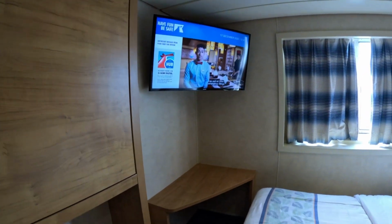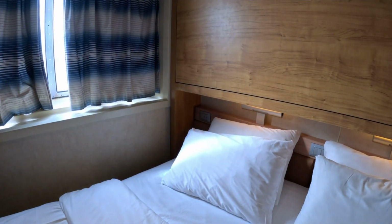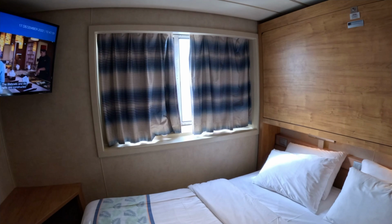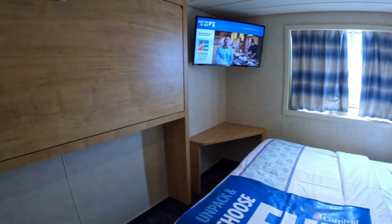He'll put them up during the day, but if you prefer to keep them down, you can just ask your room steward to keep them down throughout the day. We did keep ours down. It was just a lot easier. But there are USB ports near the bed as well. And if you look there, that floor space is where the cot will go for the smallest person in your cabin.